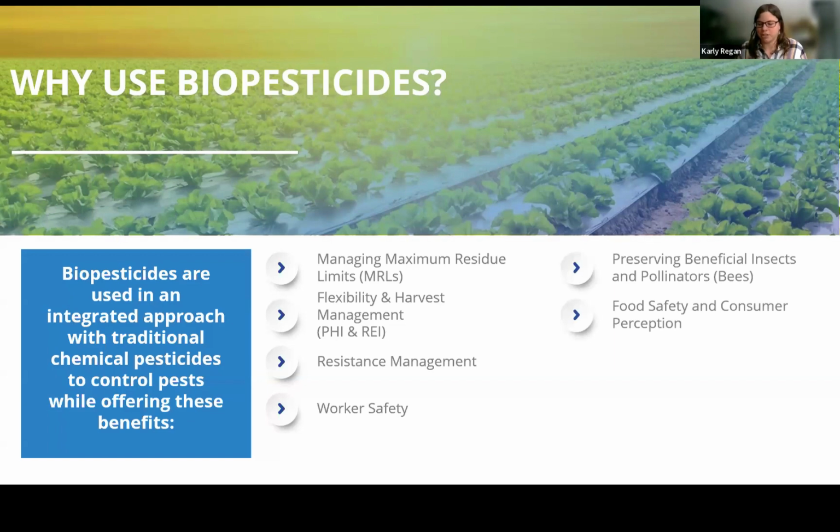I already mentioned consumer perception in the residue limit category, but again, they can help with food safety and consumer perception if consumers are concerned about residue on crops.